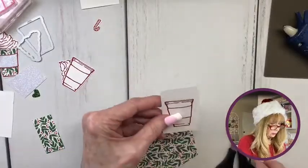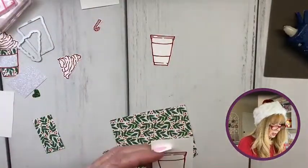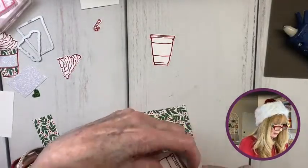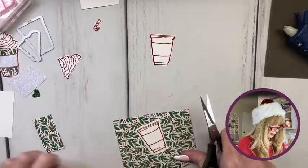And what I'm going to do is I have one that is kind of the base of it. We're going to glue everything to that. And then we're going to use these others for what I call the paper piecing. And I'm going to show you how I do it. You all are great. You may have different ways of doing it.